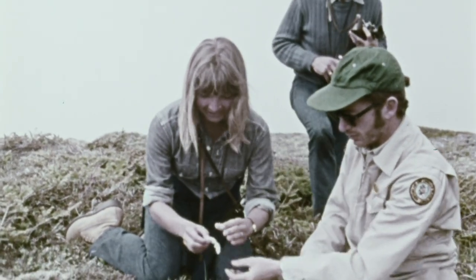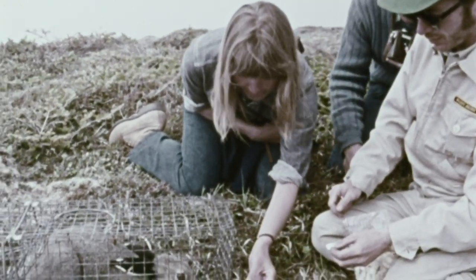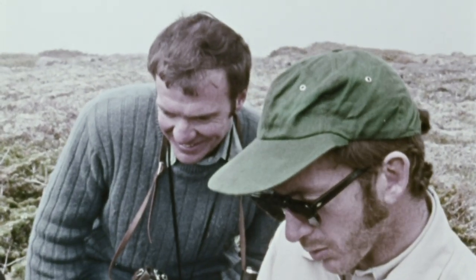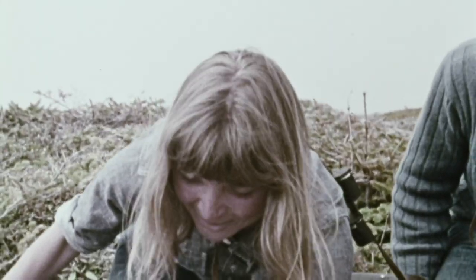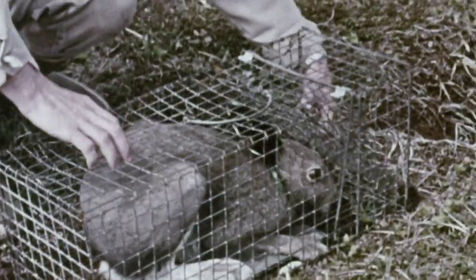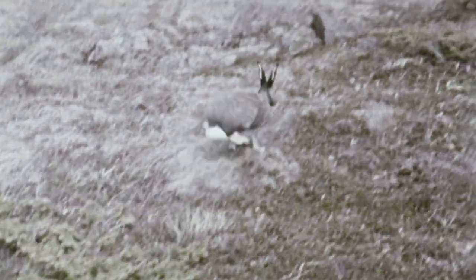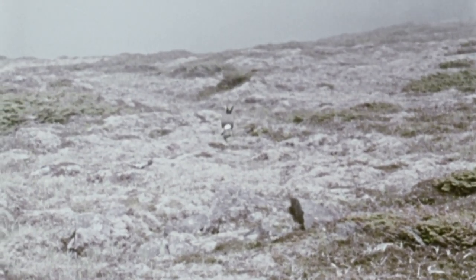This one's been caught before, many times in fact. He already has his collar, and if you look closely, you'll see his ear tags. In fact, Jim's starting to think that he's got a taste for those apple flakes. Nice lunch of apple flakes and then freedom once more. You'll probably catch him again.